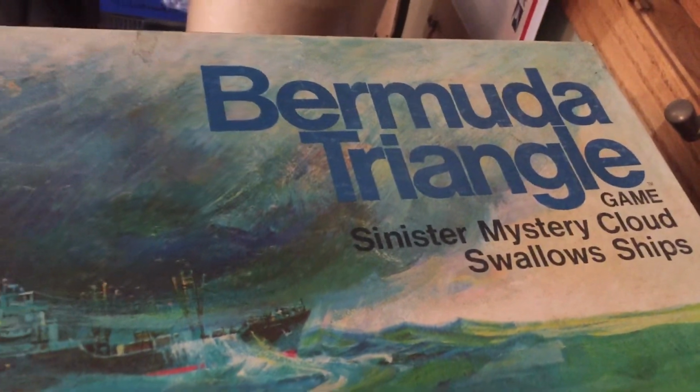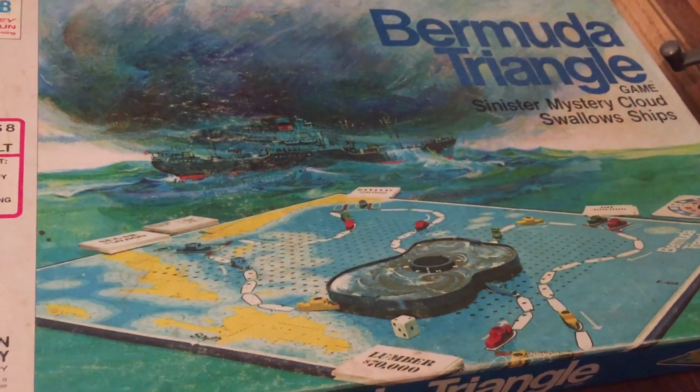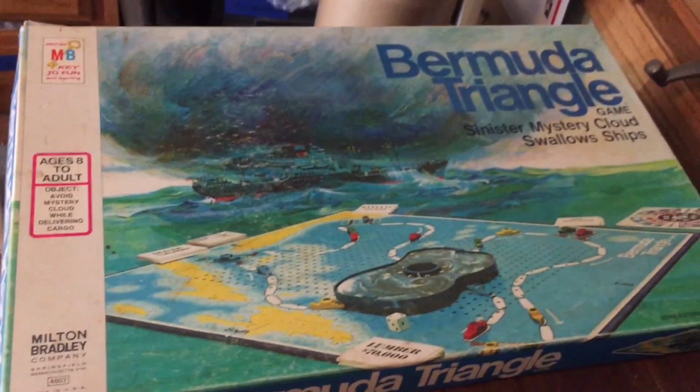We paid $2 for this Bermuda triangle game. Games tend to sell right before Christmas, and this one turned out to be not that valuable, and it sold for $13.